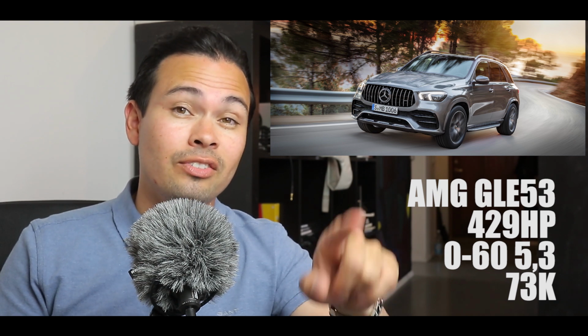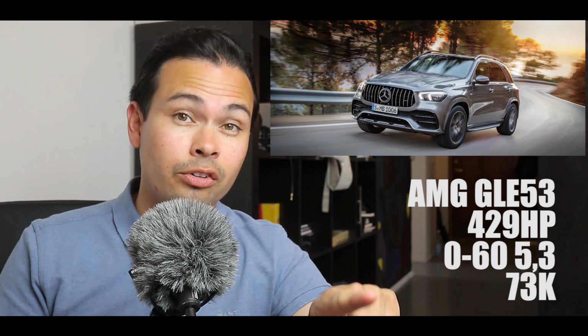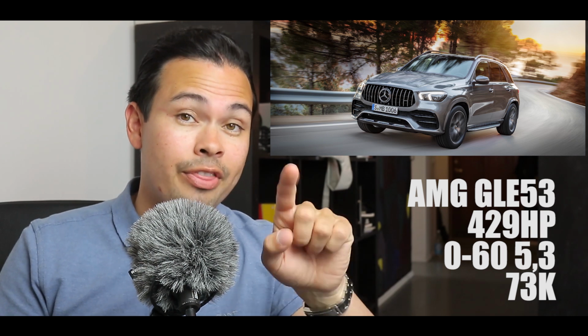Then Mercedes has the AMG GLE 53, which has a 3-liter straight inline 6 with a mild hybrid attached to that. It has 429 horsepower, does 0 to 60 in 5.3 seconds and costs $73,000. For reference, the XC90 does 0 to 60 in 5.3 seconds also and costs $73,000.